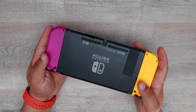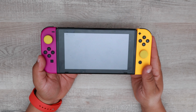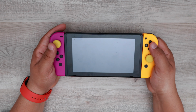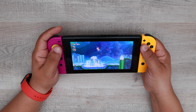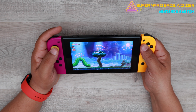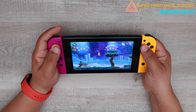This device is very portable. Even though it does not fit in my pocket, it is very light and easy to take on the go. The Nintendo Switch now has the capabilities to allow you to play classic titles from the NES, Super NES, Game Boy, and Game Boy Advance libraries, which just makes this device even better.